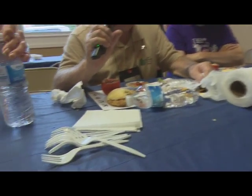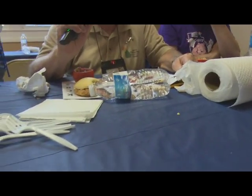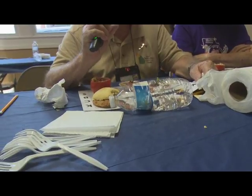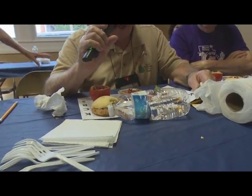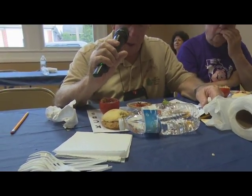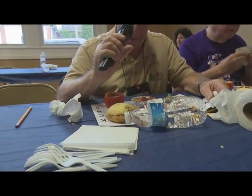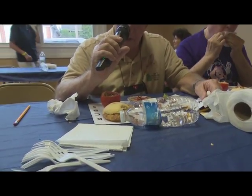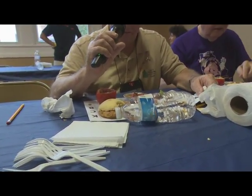I have to agree with what the first judge said about it. The slider was outstanding. The fried green tomato was great. The little tomato pie crust was gooey. Otherwise, I thought it was great entries.